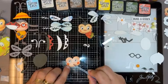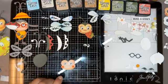Okay, let's go back to Anita. Als je nou een heel klein beetje lijm hebt... So, you can see it. It's so cute. Dan doe je zo. On the screen, I see it.